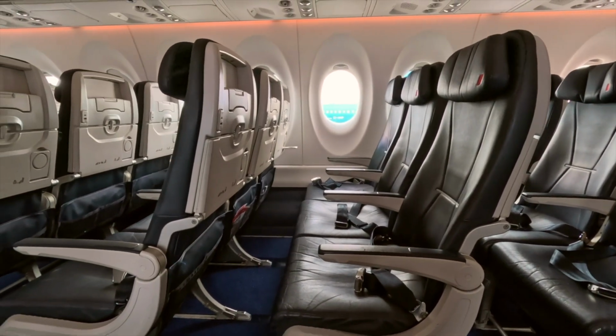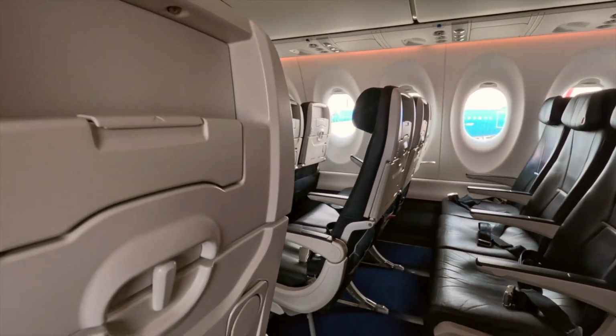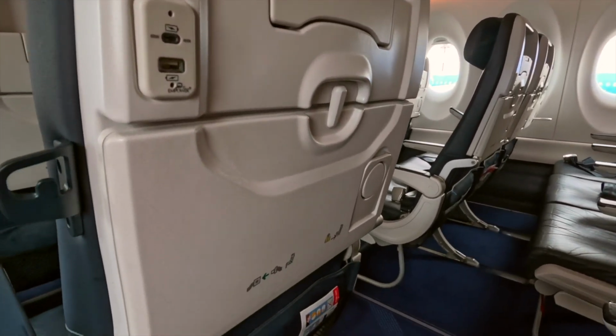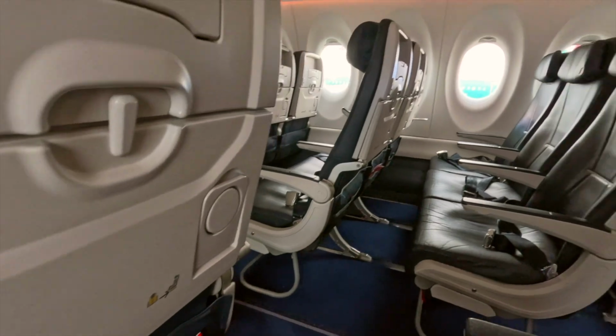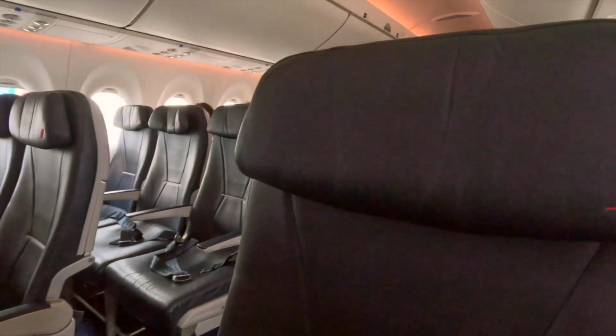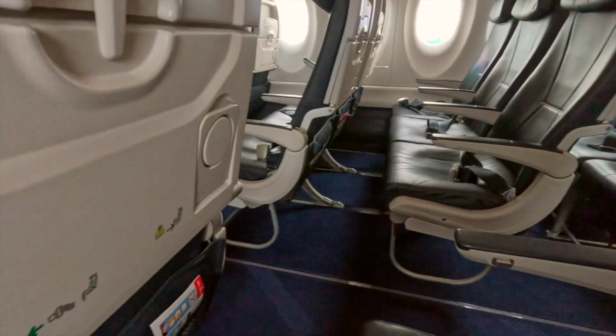I really like the 3-2 configuration. It gives you lots of scope and options in terms of seating. The seats themselves had power, they had a coat hook, and the seat pitch wasn't too bad. Aerolopa says these are about a 30-inch pitch. It felt tighter than that to me, if I'm honest, but it wasn't too bad for a short flight.